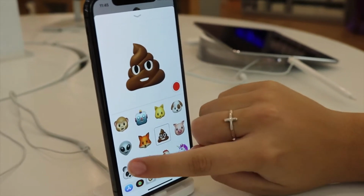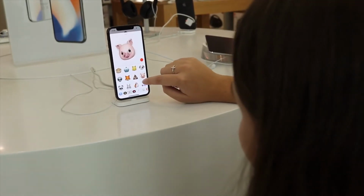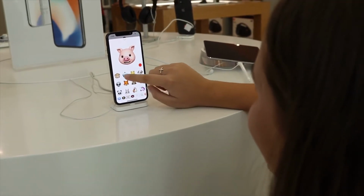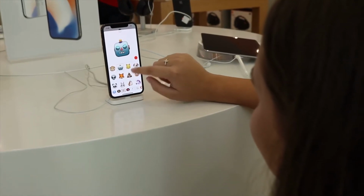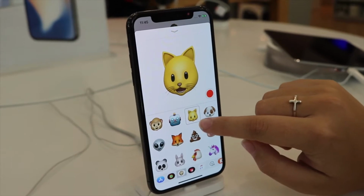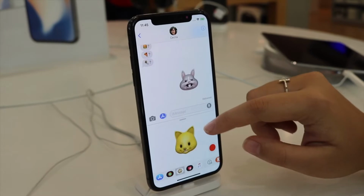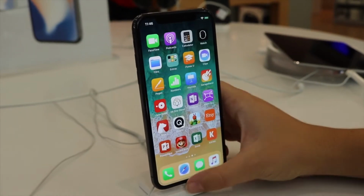I love this. It's such a cool thing to use and just so fun to use. It just makes the usability so fun, and it's just something new to see in iOS and everything. So yeah, this is one of my favorite things of the iPhone X of all time. And yeah, I just played around with that first.